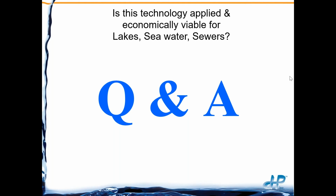And so for lakes, rivers, surface waters in general, it is viable, and in actual fact, we do have applications. If you look at our website, VOLTEA.com, you'll actually see a video for a steel mill in Lorain, Ohio, where we're taking water right out of the Black River, and we treated that water and make it suitable to feed into a cooling tower for a steel mill. So lakes are certainly viable.